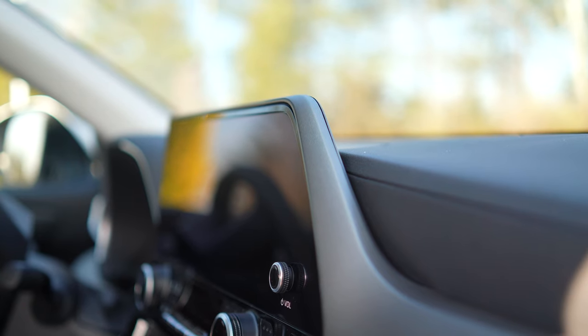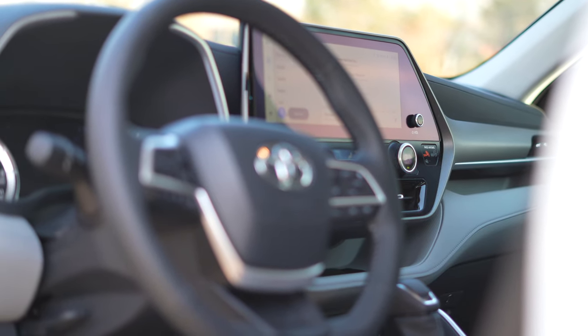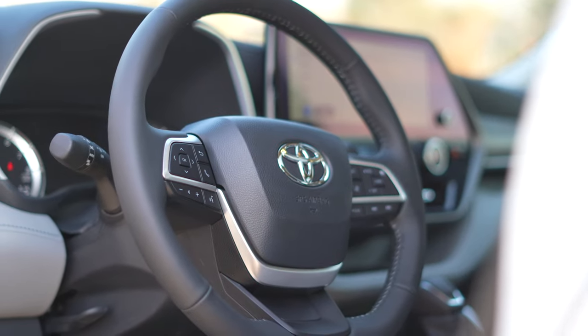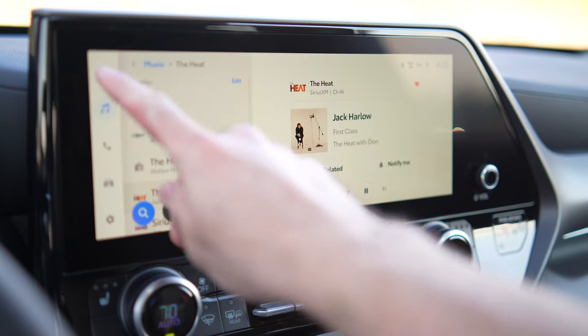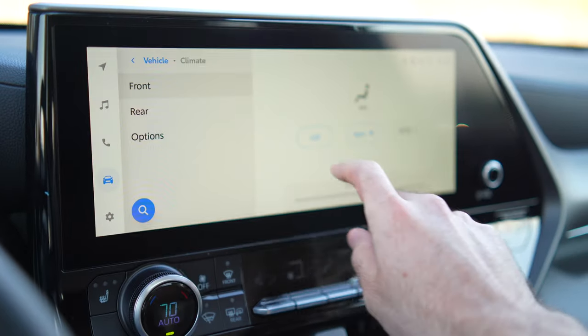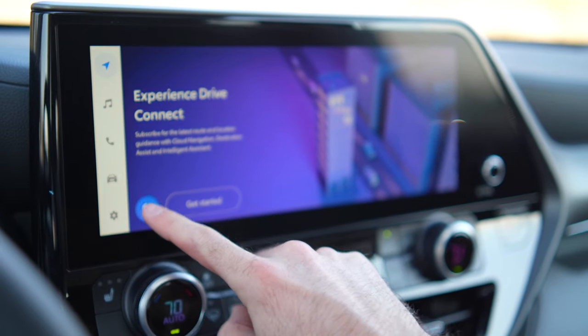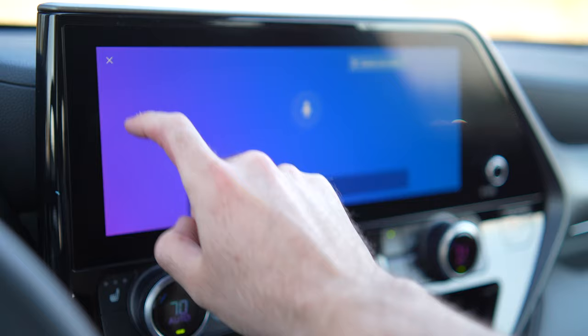And while aesthetics are all subjective, I think that the dashboard layout here feels fresh. Maybe not as eye-catching as some competitors, but at the very least, classy. And when it comes to the tech, it's also improved for '23. You have Toyota's new multimedia interface, and it is leagues better than it was in the past. We have a quicker response time, better resolution, and just a more modern look. Although the omission of a homepage might need to grow on me a little bit more.